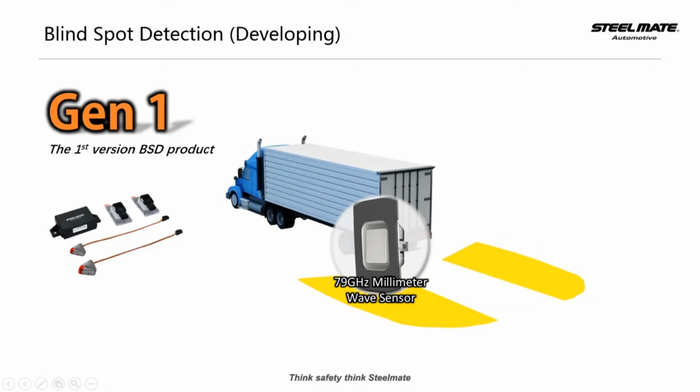As we said, we work with the 79 GHz millimeter wave sensor very much on our normal vehicles, so we will use this sensor as well for our trucks. Why do we use this one? Because this sensor is very accurate compared with the 24 GHz in the market, and also the weight is very light and easy for installation compared with the BSD in the market.